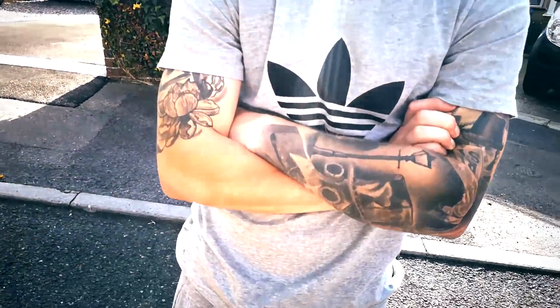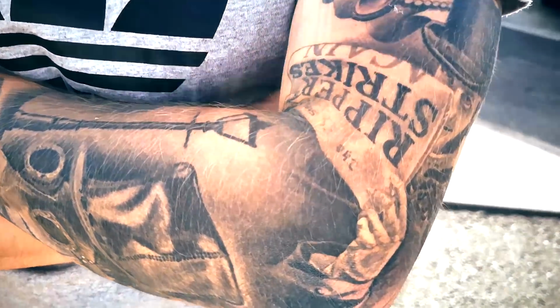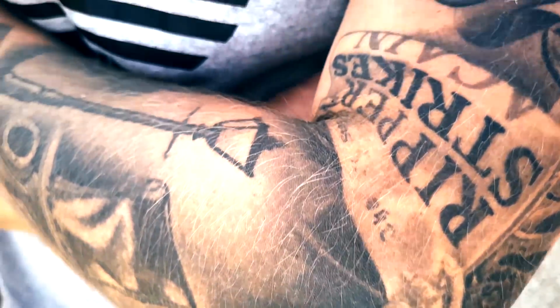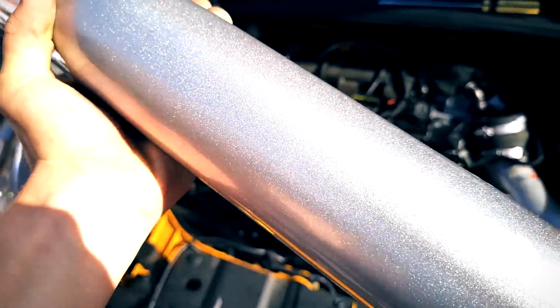This is Bradley. This is Nathan's brother, by the way. I'm the better looking one. Look at them tattoos, man. You've been progressing recently, man. Yeah, man. Oh, mate. What does that say? Stripper. Ripper. It looks mint, doesn't it? It looks good on camera. It looks good in person.